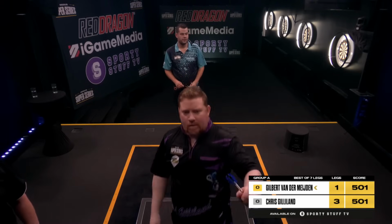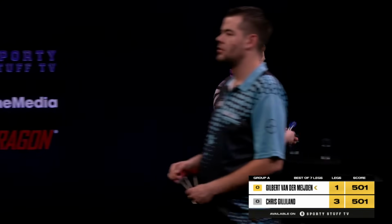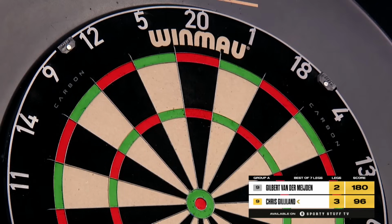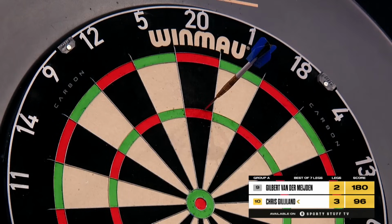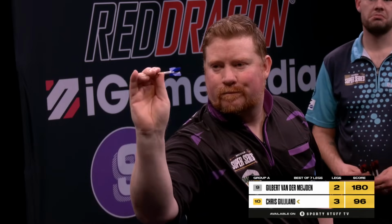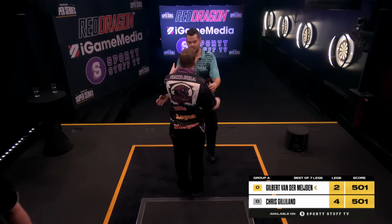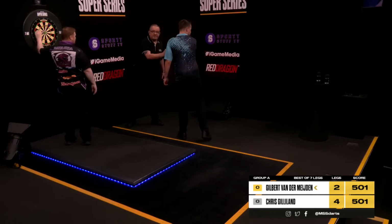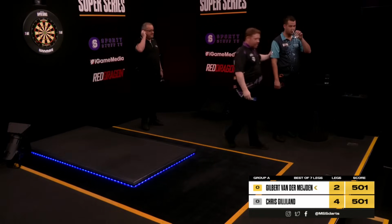Game shot on the full flag. Chris Gilliland's favourite double. He hit it with frequency yesterday and had it as a go-to double. He's been absolutely blisteringly good in this game. He's 76 points away. It's double 8. Gilliland was 4 points clear, and that was a stunning display from the man from Northern Ireland. He knows it as well, and Gilbert van der Meijden played his part in a beautiful game.